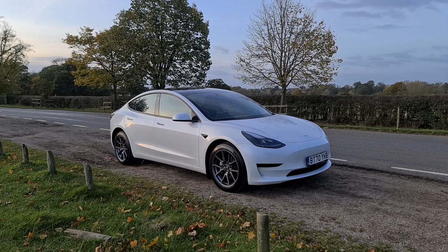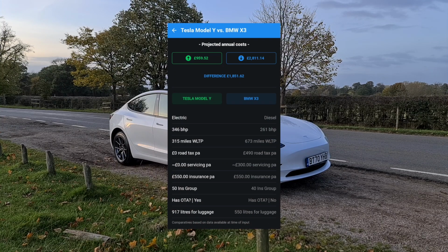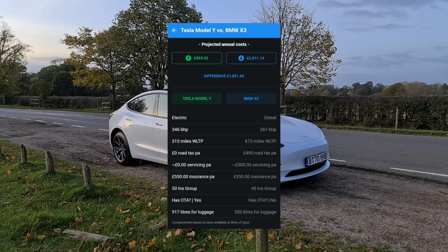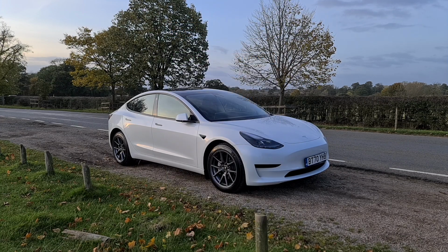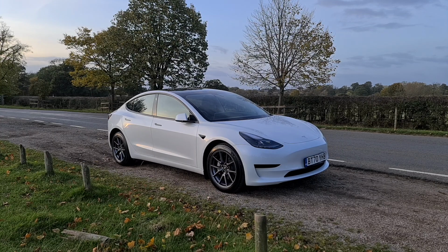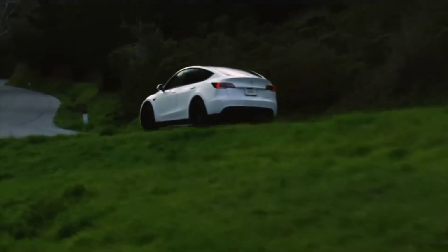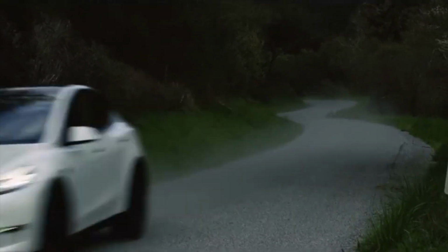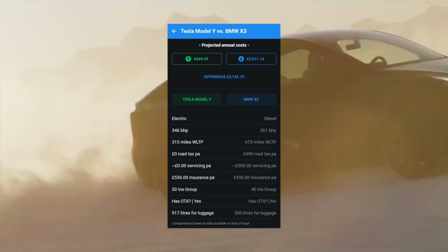Moving on to the results, these are eye-opening. The Model Y is £1,851.62 cheaper to run for the course of just 1 year, not including any other maintenance items or any congestion or clean air zone fees for that matter, as I find that heavily location dependent. That initial purchase price difference of £2,500 is totally wiped out in around 18 months then. If we introduce a cheaper overnight electric tariff like my Optimus Go tariff, the difference then increases to £2,142.